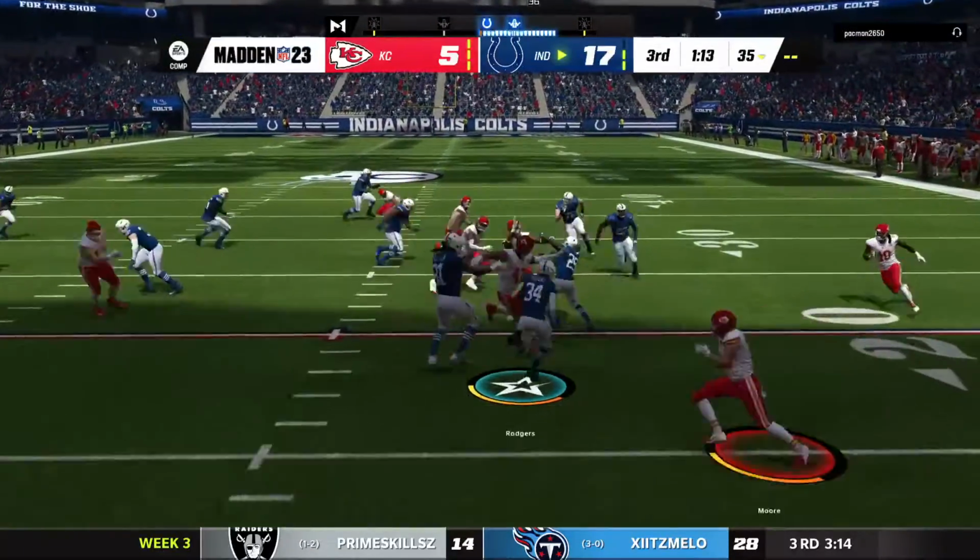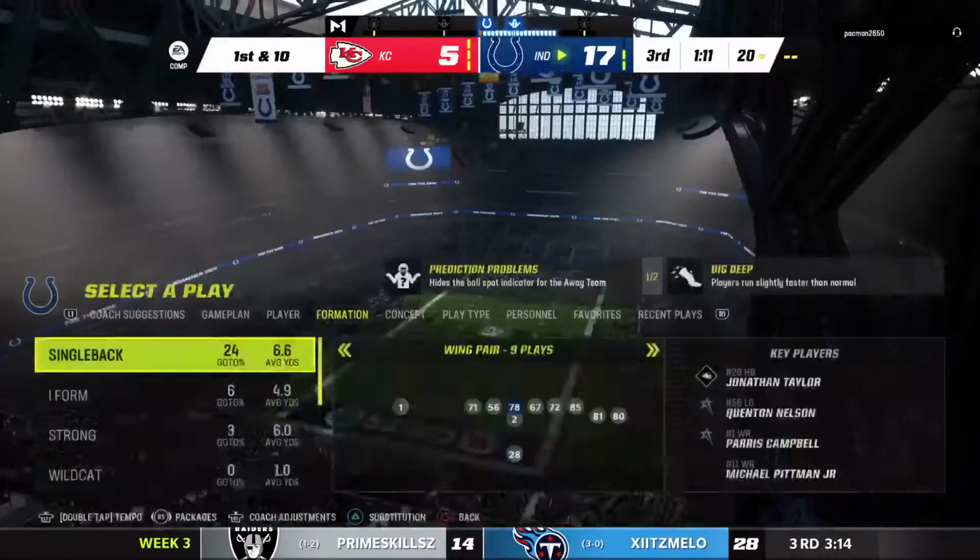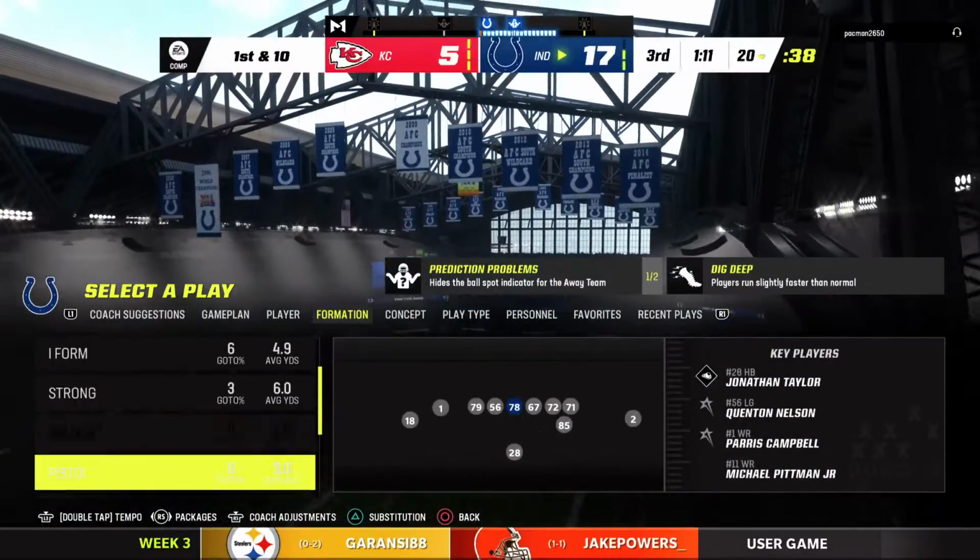Rodgers going to return it from his end zone. And that decision to bring it out ends up not being a good one. Cost him about 5 yards as he's tackled at the 20.